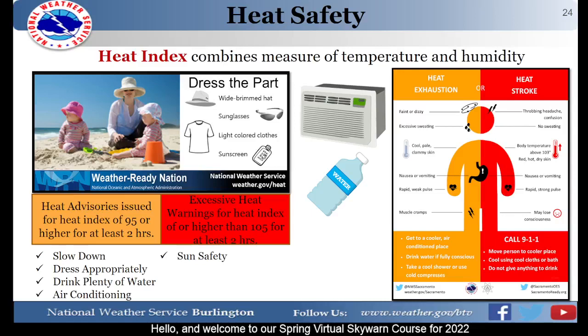Know the signs of heat exhaustion versus heat stroke, especially when you go from excessive sweating to a lack of sweating and have an increasing headache and body temperature. Those are your indications that you have heat stroke. Know the signs and seek shelter indoors in a cool air-conditioned place and hydrate before you have to make the call to 911 for any heat-related illnesses.